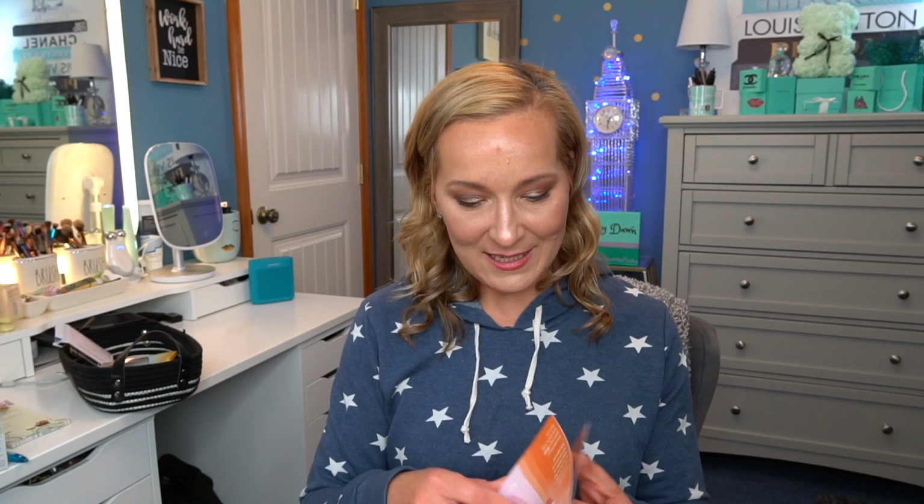So the next thing is your card in here, which has nothing. Awesome. So this is 2 months now that they have not given us any information, which I don't know why they don't give information, but they just don't. The first thing I see in here is from Laura Geller. This is the Urban Garden Central Park Face, Eye, and Cheek Palette.